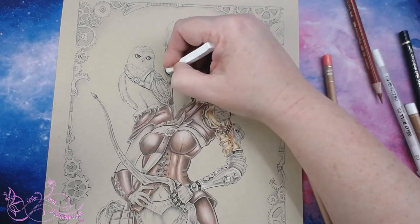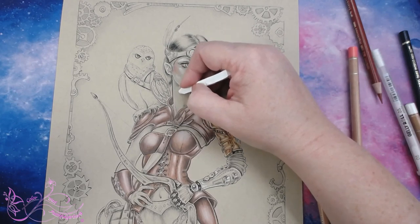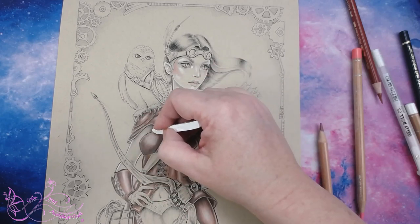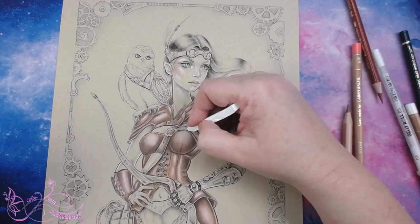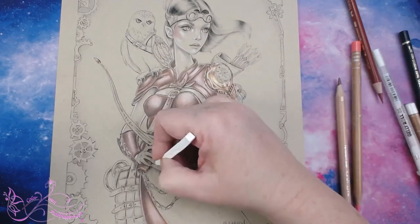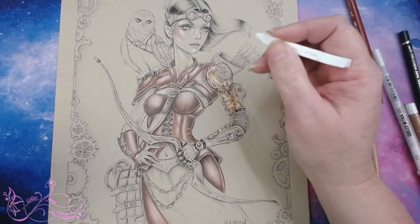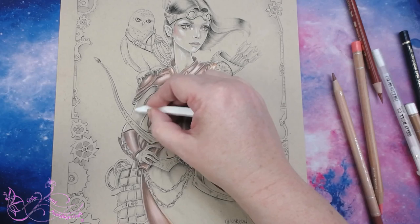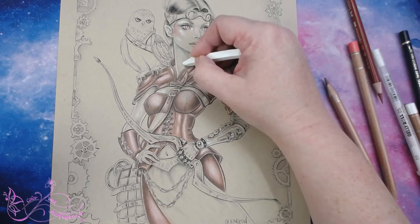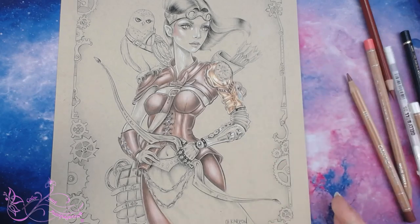Oh, the details are so tiny. It's really hard. She's got pointy fingernails, like stiletto nails. She's definitely some sort of elf. Huntress fairy. Yeah, that's it.